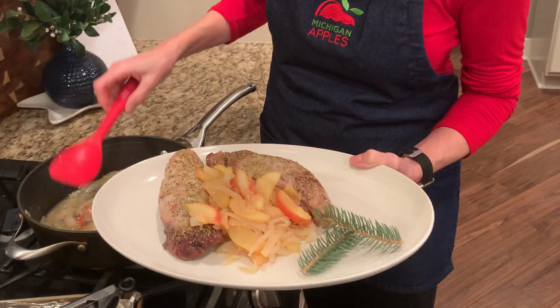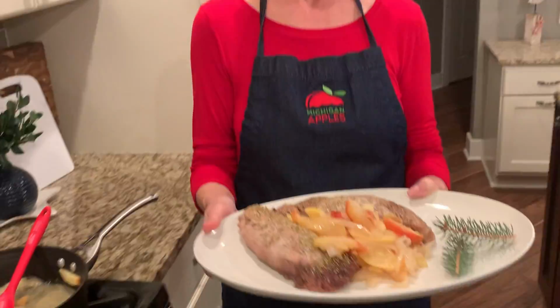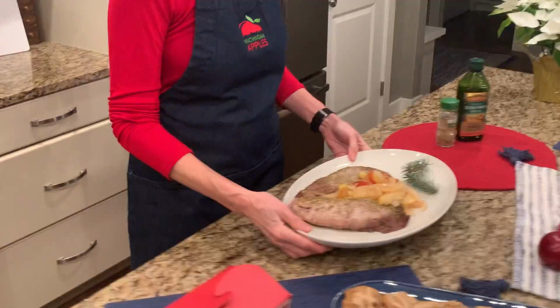So you can see really how lovely that is. What a nice meal that would be. And it's not difficult at all. You've got the flavors of the season. Add a little rosemary garnish and you're ready to go.